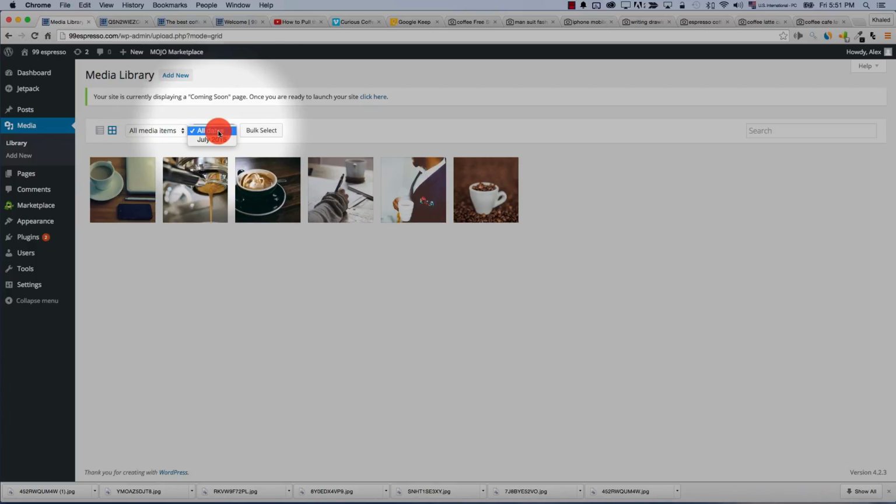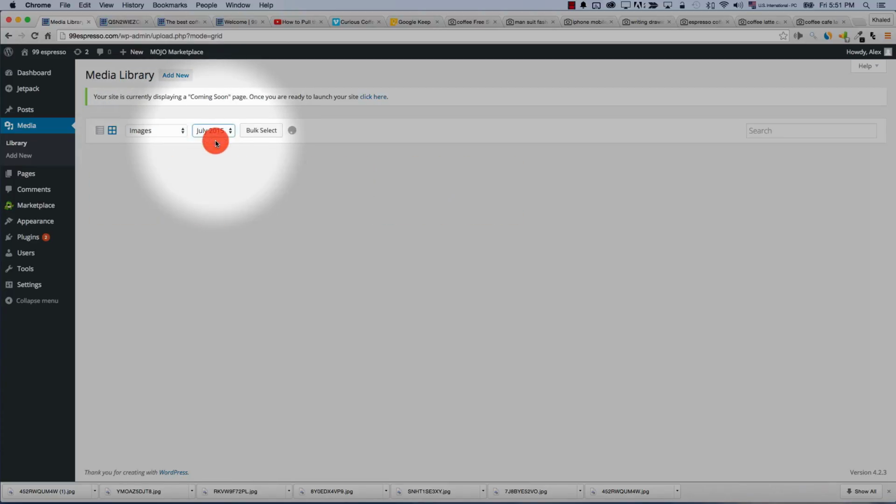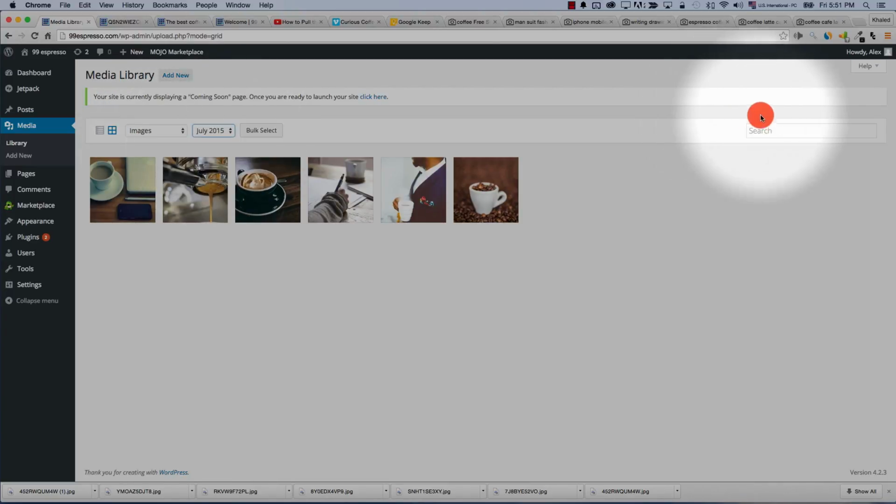And here I can choose certain date ranges. So I can ask WordPress to show me all the images, okay, or all the files that were updated July 2015. And finally, I can search here for certain images if I tagged my files correctly.